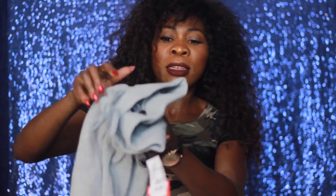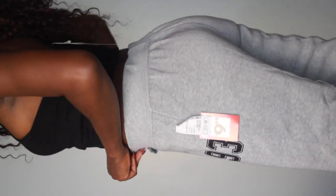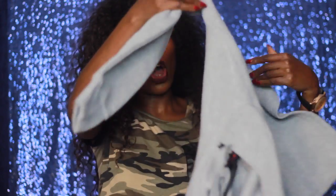Let me talk about the pants first. This is it. It has this strapping. This is going to make it very tight on your waist part. I think this graphic part is making it very fancy. It was $9.99. And let me show you the top part.